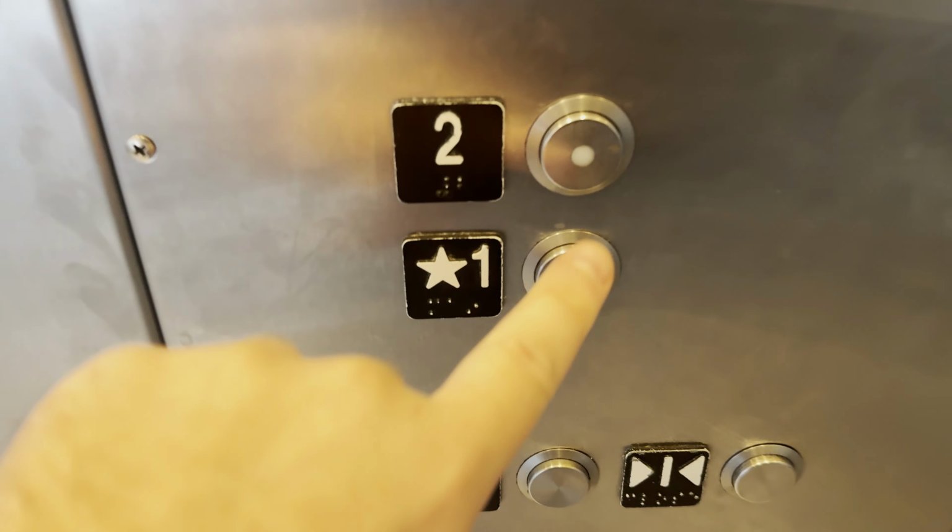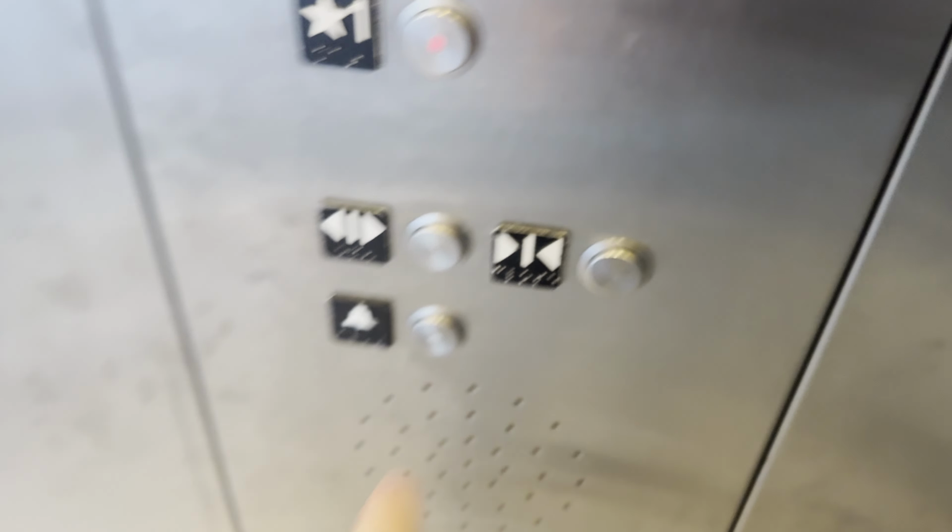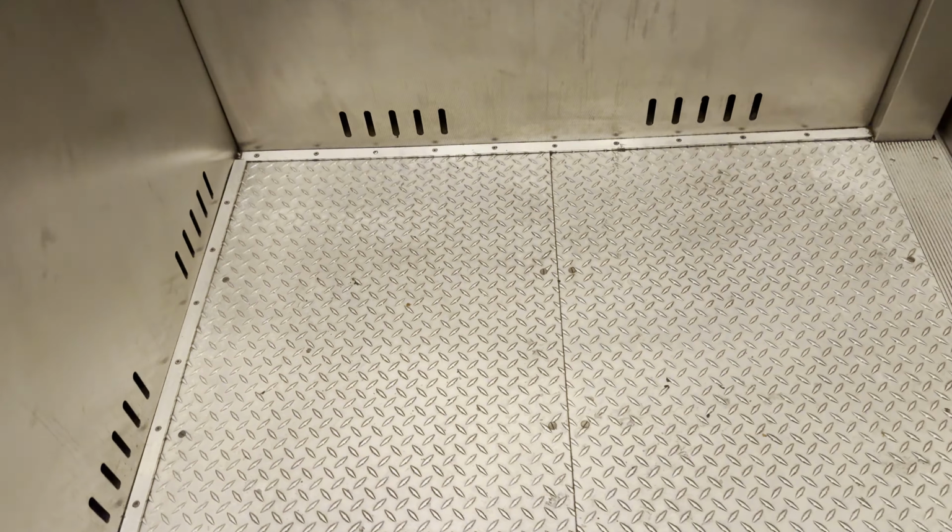Shaft work in this one really isn't too great, is it? I mean, it's a Schindler 330, I think. It's always going to be a little hit or miss.